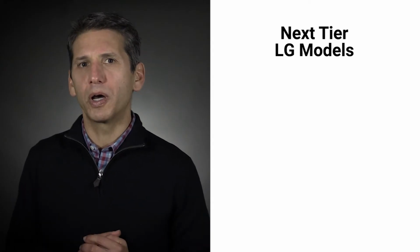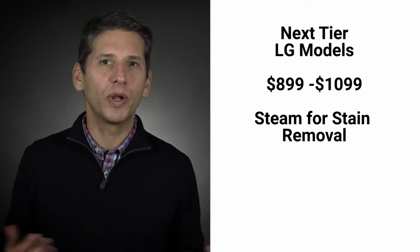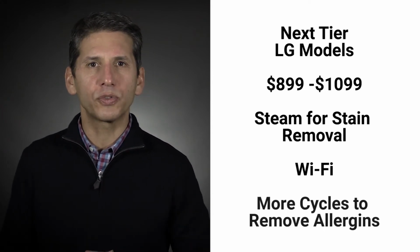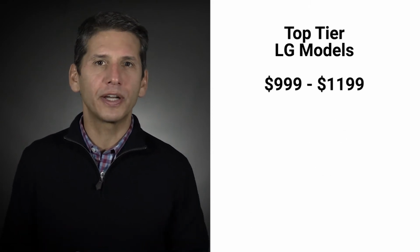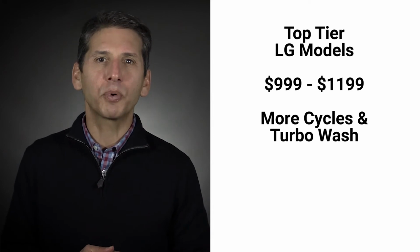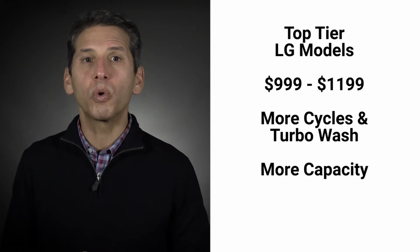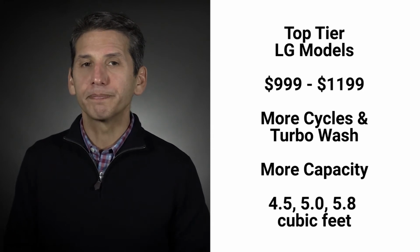Now let's compare the 3400 to other LG washers. The next tier of LG models are $899 to $1099 and offer steam to power out tough stains like grass and red wine, and also offer Wi-Fi so you control your washer from an app on your phone, along with more cycles designed to remove allergens. LG's best models are priced at $999 to $1199, offer even more cycles, as well as Turbo Wash, which features an additional 6 high-pressure spray heads to shorten any cycle to 20 minutes. In some of LG's best models, they offer more capacity from 4.5 to 5 cubic foot, with the largest being 5.8 cubic feet.